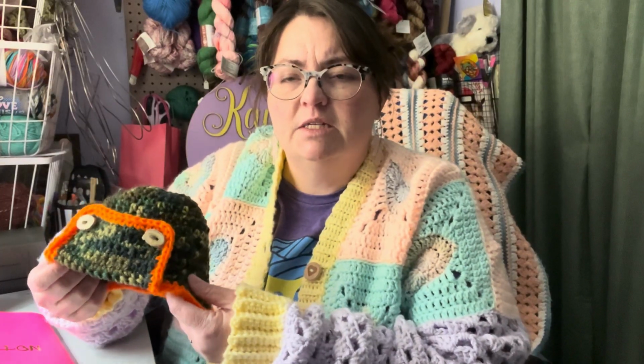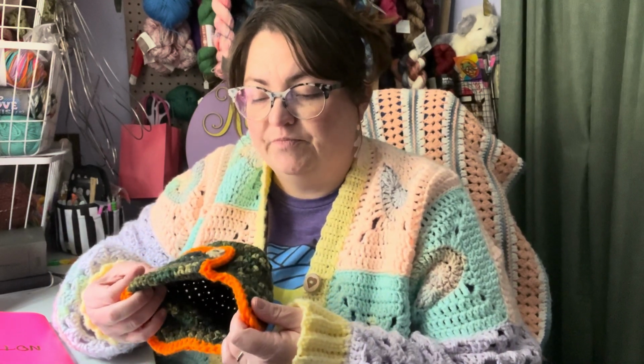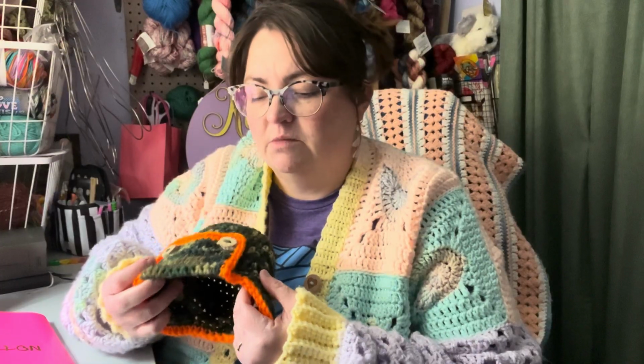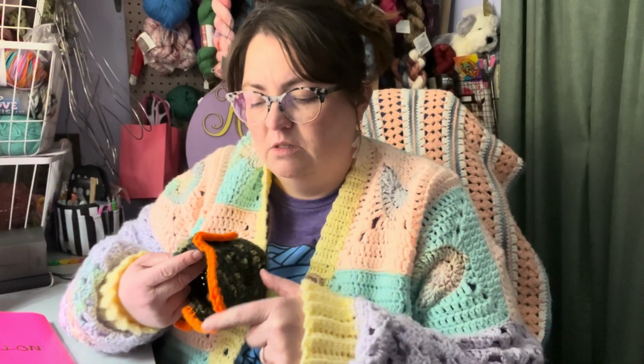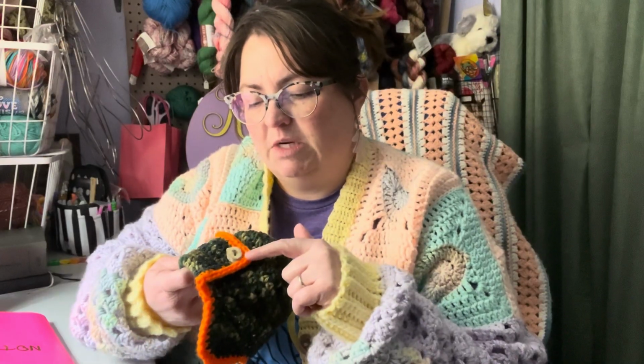So the lighting is not the greatest, but this is super bright, like neonish orange, hunter's orange. It's just a worsted weight. I think they're both Big Twist actually, or this could be Red Heart and this is Big Twist.